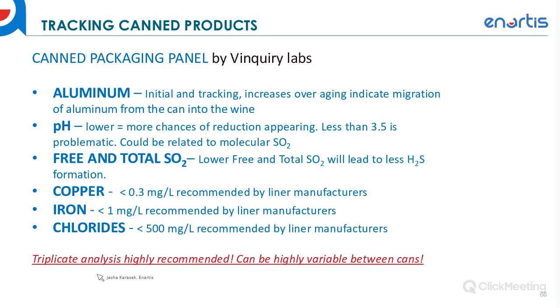And then I do recommend doing triplicate analysis on your QC, because there can be some big differences from can to can, even in the same canning run. So I do recommend doing triplicate analysis at least to make sure that your numbers are correct.